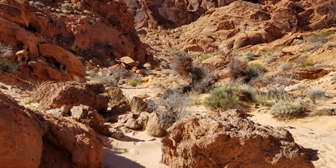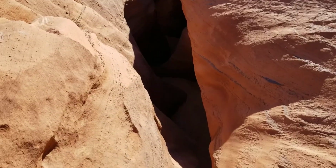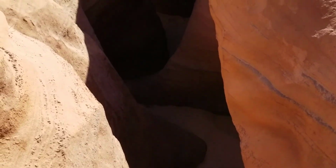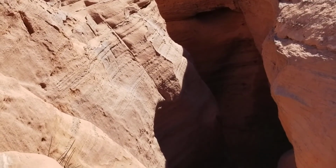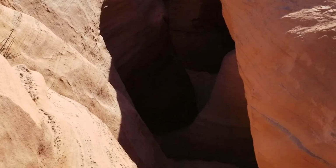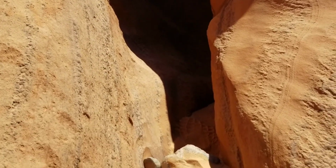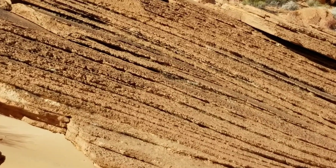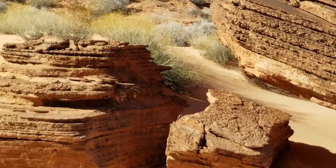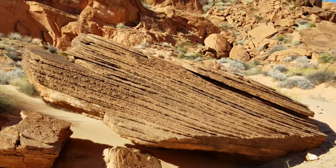And my shoe is filling up with so much sand, there's no longer any room for my foot. I just squeezed through this area. Narrow and windy. Talk about being formed by successive layers. That's how the beehives were formed. But here you can really see how the layers have been stacked one upon the other.